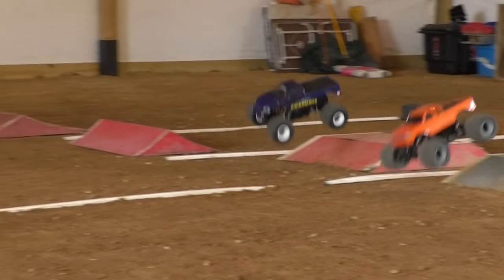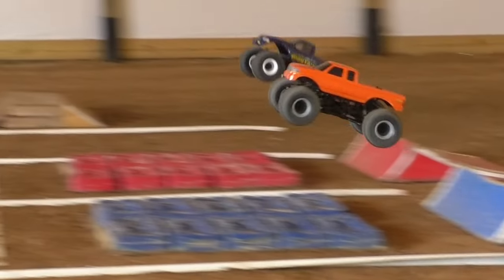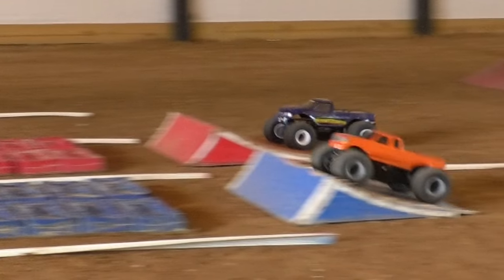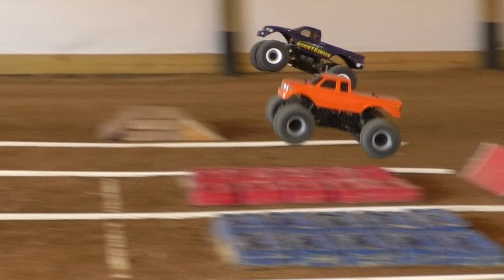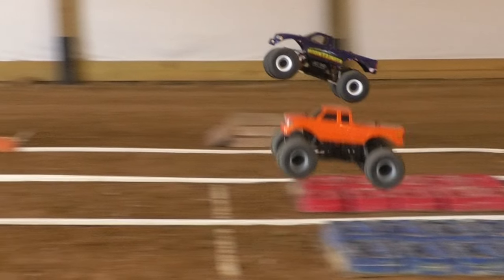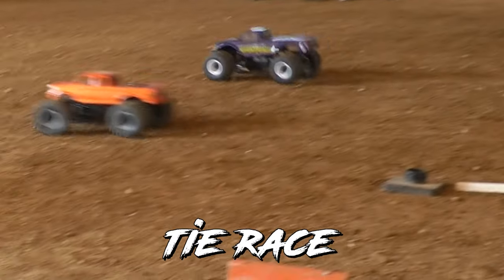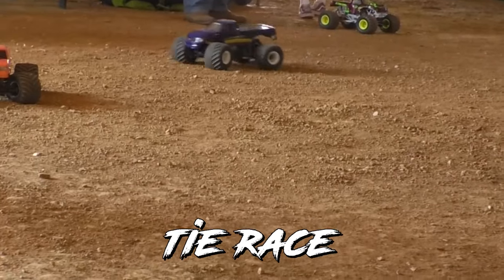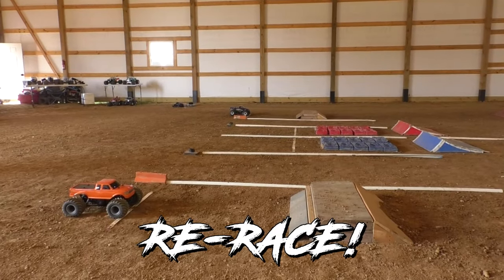Blank charging to the tabletop. Both trucks on the ground at about the same time, but Cheech with a charge in the far lane, closing the gap to the finish line. Wow, we've got a tie. We're gonna run them again. Incredible action in round number 3.